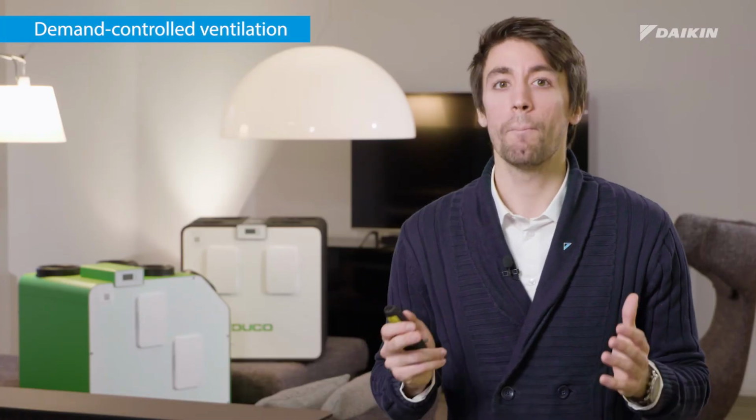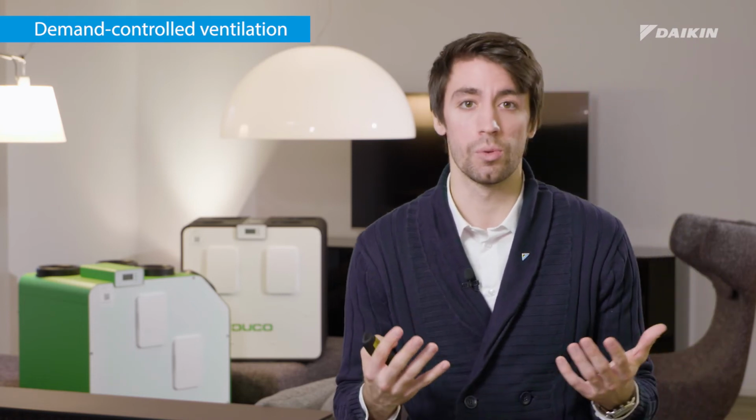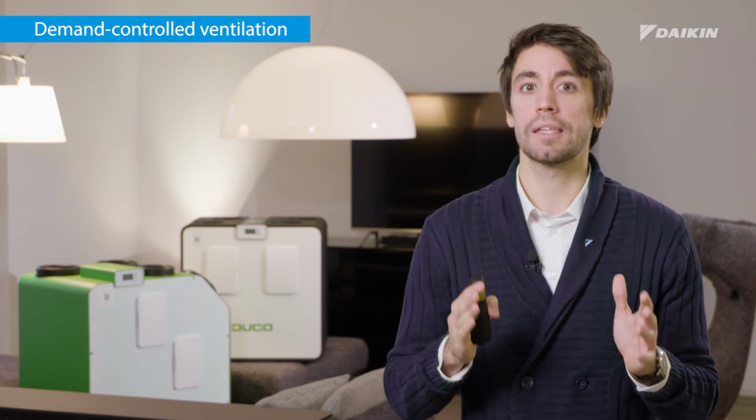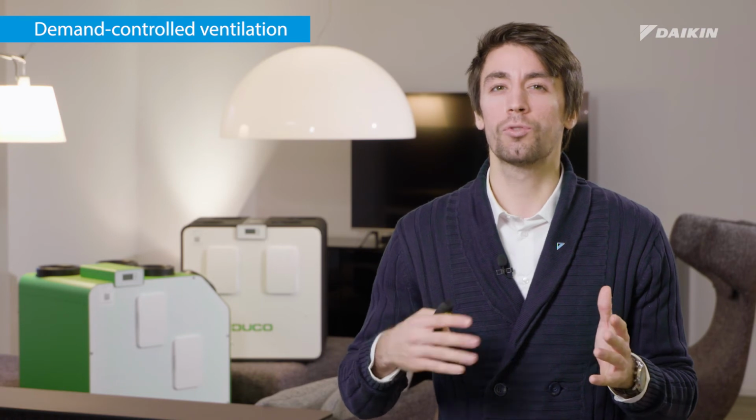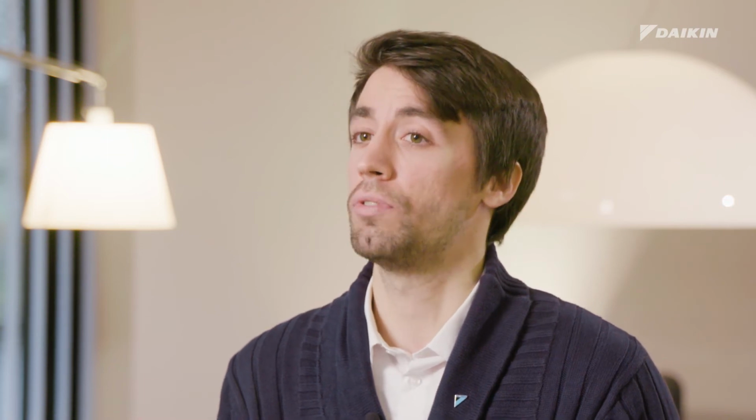Secondly, and this is my favorite feature, Daikin can provide on-demand ventilation, meaning that we can ventilate when it is needed, where it is needed, and for as long as it's needed. How can we do so? We simply place some sensors in the different rooms of your house, the living room, the bedroom, the kitchen, and so on. According to your needs, the unit can autonomously change the airflow and set the correct airflow. So you don't have to remember to stand in front of the unit every time you go on holiday or every time you wake up in the morning, every time you go to bed at night. Everything is handled autonomously from the ventilation device. And this is the power of on-demand ventilation.